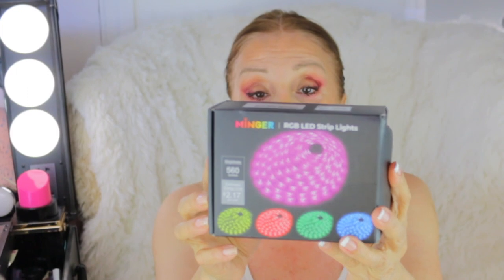And I bought these LED strip lights, and I'm going to put the exact link for this because these are fabulous, easy to put up. You just pull the tape on the back and stick it anywhere you want, and you stick the plug into the end of the light, and then just plug it in. And it comes with a remote. But I'm showing you this because these are a really good one and very inexpensive, and I love it.